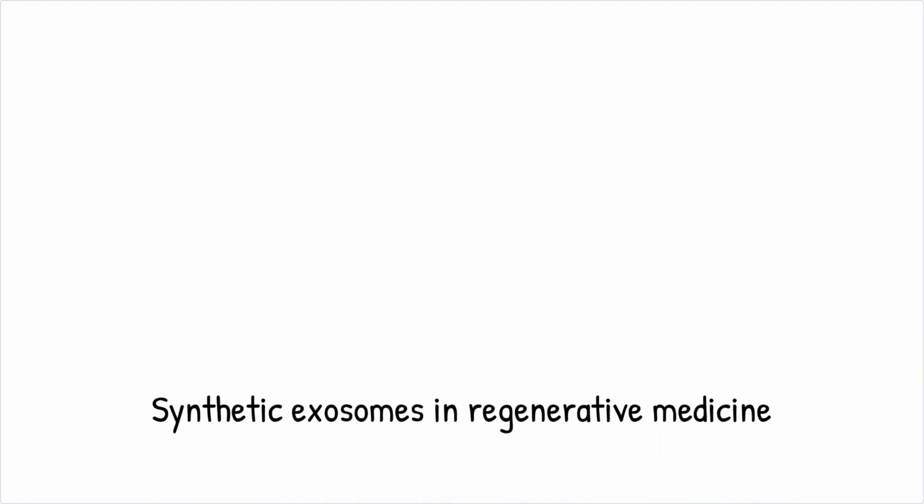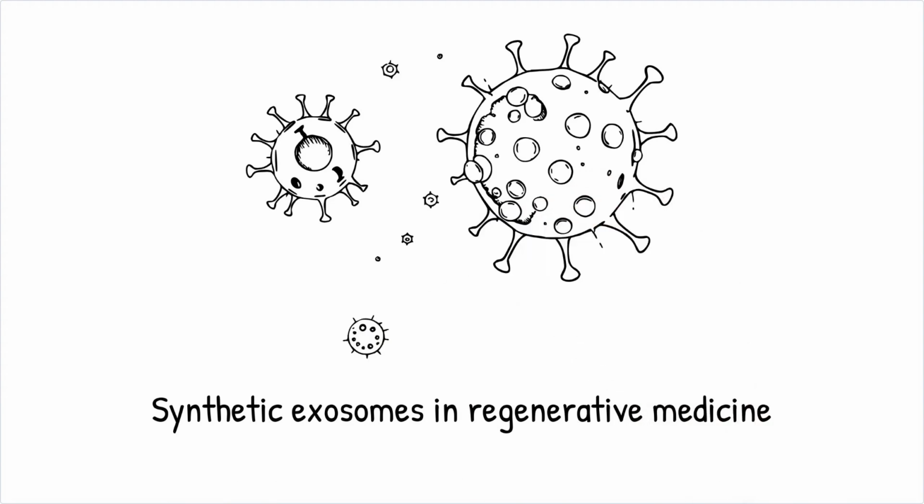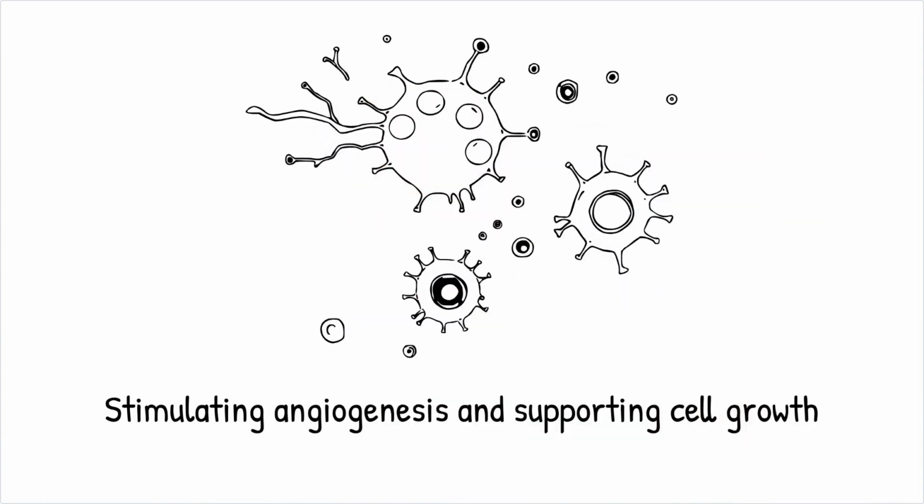Synthetic exosomes can be engineered to promote tissue repair and regeneration by delivering growth factors, cytokines, or nucleic acids to damaged tissues. They mimic the natural regenerative functions of exosomes derived from stem cells, but are enhanced for greater efficacy. Synthetic exosomes can also stimulate angiogenesis, modulate inflammation, or support cell proliferation in targeted areas. These functions aid in the rebuilding of tissues and the restoration of normal biological functions.